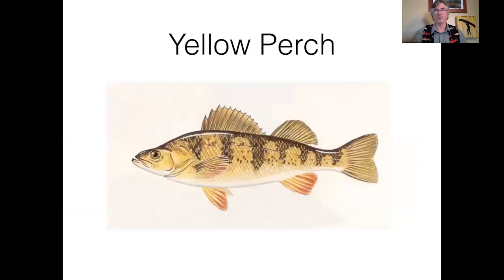Yellow perch. It's got 6 to 8 vertical black blotches or lines along it. It's about this big. It's not as big as the walleye, but you catch a lot of them, and they're very, very tasty. Usually a reddish bottom to it as well. The textbook says they're in the walleye family, and then they say that the walleye are in the perch family, whatever. They're in the same family as walleye and perch.